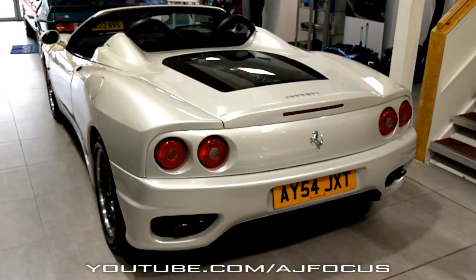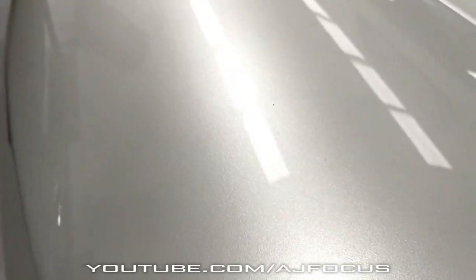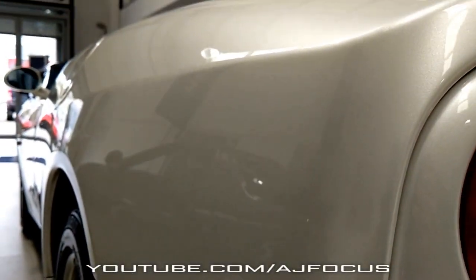The old classic sort of supercars, sports cars, maybe like this. But this is a really, really nice white pearl. And the camera's picking it up. Absolutely stunning.